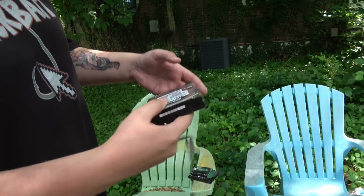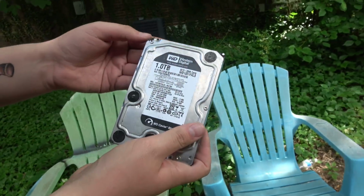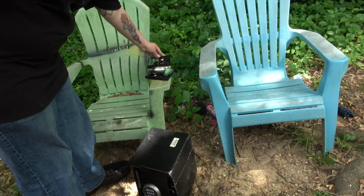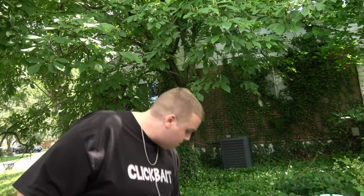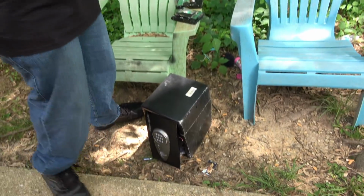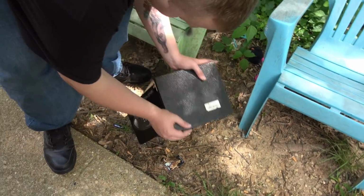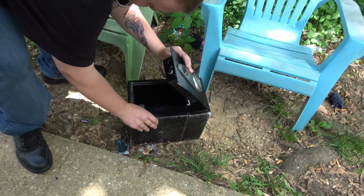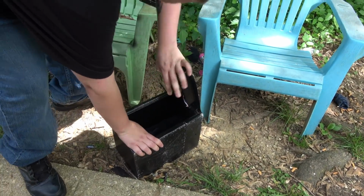Another one. That's a terabyte. Nice. 1 terabyte hard drive. So we got 1 terabyte, 500 gigs, and 120 gigs, we said? I don't remember. 120 gigs. So we have 1.6 terabytes worth of stuff right now. I hear money. Money? Oh my God, there's hard drives in there too. Really? More.